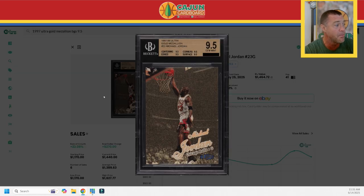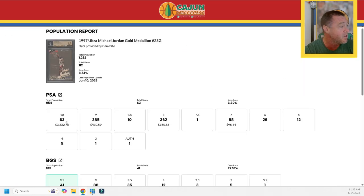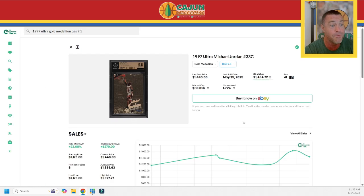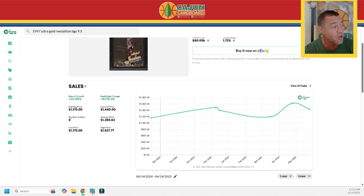And I've got this one looked up on Card Ladder as well. It's only a pop 41, shout out to Dirk, who wore jersey number 41 in this one in a BGS 9.5s, and also about a $1,400 card, much like the Legacy Collection. Check this out. Over the last year, this card sold 6 times. There's a 23% growth rate, even with the last sale actually coming down a couple $100. So last sale, big drop from $1,627 to $1,440.